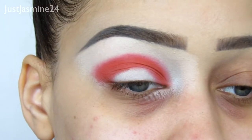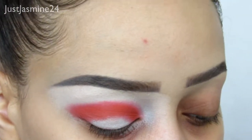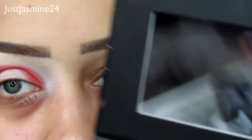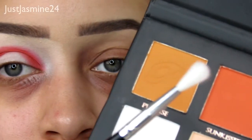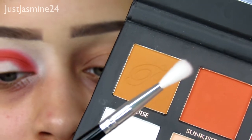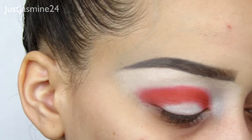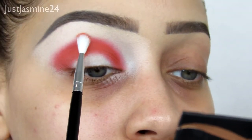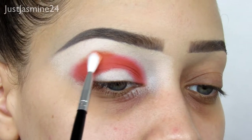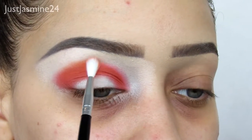I'm not going to blend that too much because I already blended it out with the Sigma brush. So I'm gonna go in with the shade Sun-Kissed right here and use the E10 from Blank Canvas. It's a very, very tiny blending brush, and I'm going to pick up some of this and tap it right on top of that burnt shade. So we're gonna do like a transition from the burnt orange to Sun-Kissed.